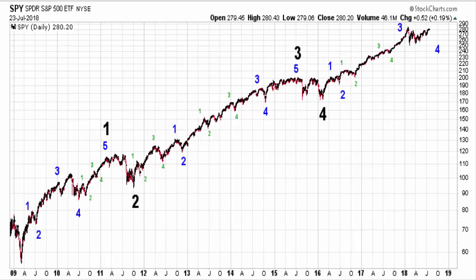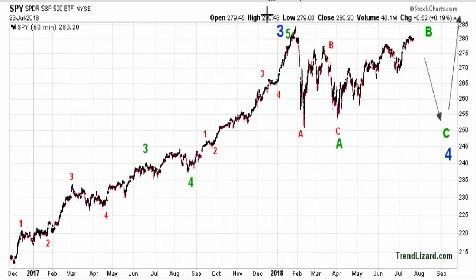So that's definitely something, again, to be aware of, and take any real notable weakness within the next year very seriously, because it will look like the end of the 2009 through current times bull market. So let's drill in a little bit further here. We're going to take a look at basically what's happening off the 2018 low.